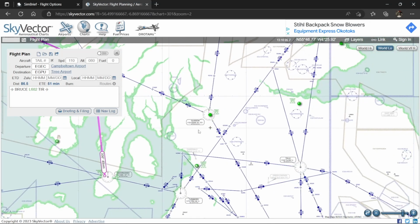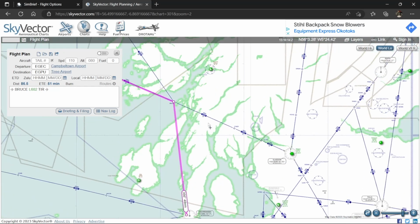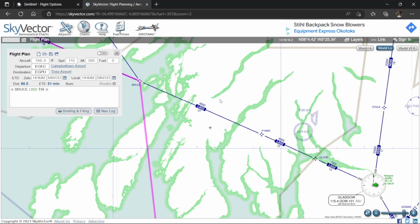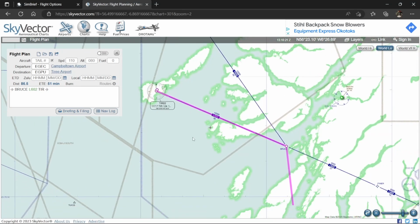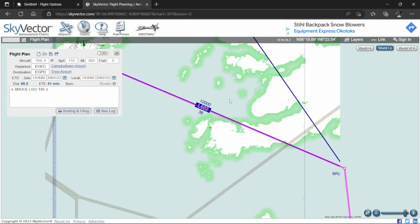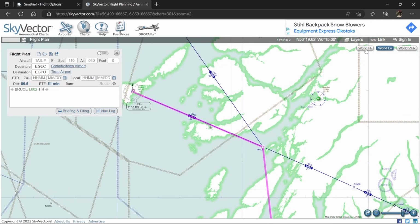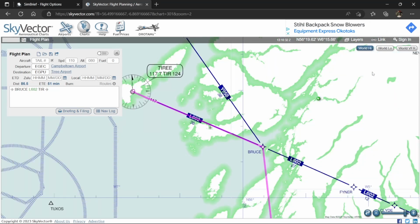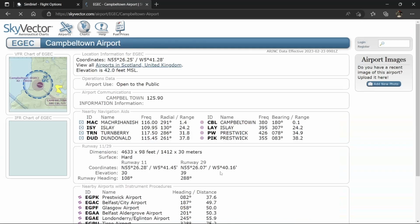I don't know too much about this, but this is a one-way. You can't go north on this one. You can only go south. And yeah, that's about as much as I know about that. I'm not exactly sure what the 6,000 means. Probably could look it up very easily, but I think it's max. Since it's a low, I'd assume that it's maximum height, maybe. Maximum altitude you can be on that, and then you'd be in world high. Perhaps, I could be very wrong, but we'll go back to Campbeltown.